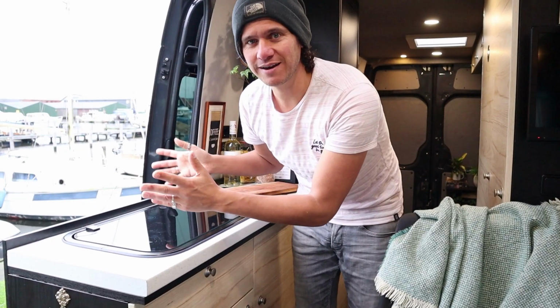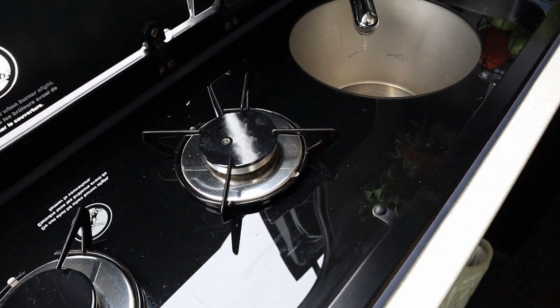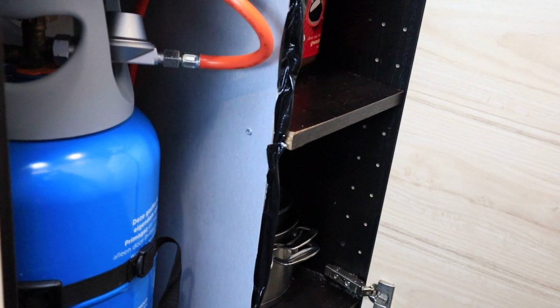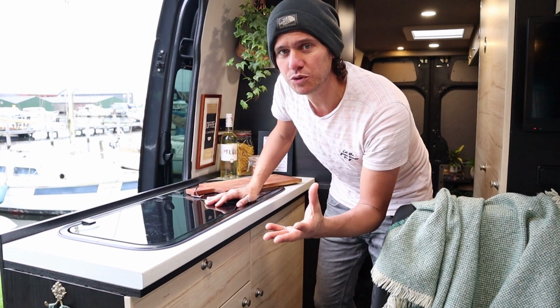On this side of the van, next to the beautiful open door, we got a fully functioning kitchen. We got a 2-burner hob, we've got a drawer for the utensils, we got a big cabinet over here, and another cabinet where we store our gas bottle. It's a 6-kilogram gas bottle, which will last for about 2 or 3 months.